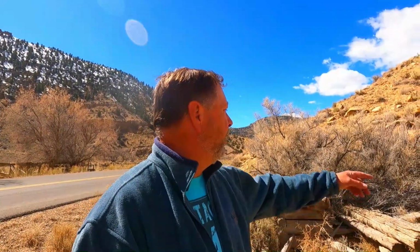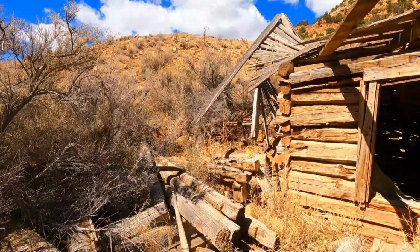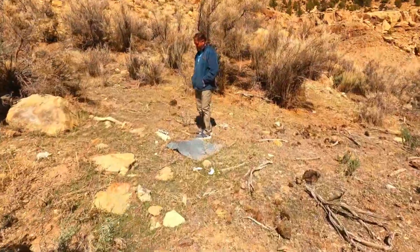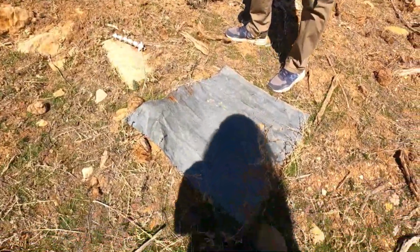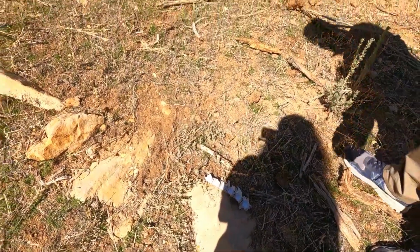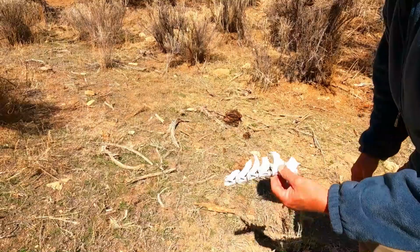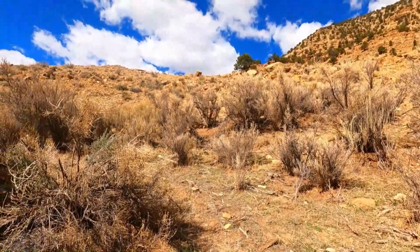There's an old bed mattress over there. It looks like an old mattress spring. Oh yeah. Yep, sure enough. Oh look, that's fine. Oh, yay. And more bones. Nice. Spinal cord. Anybody in the market for a spine? I don't know what that belonged to, but I don't know.